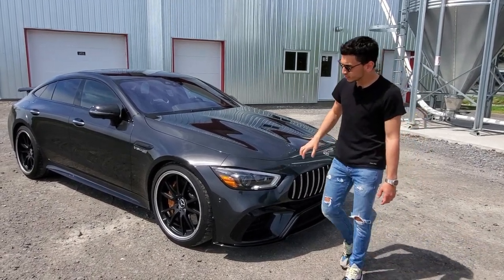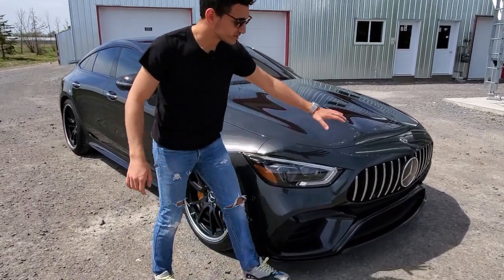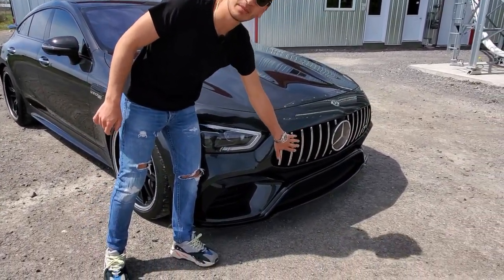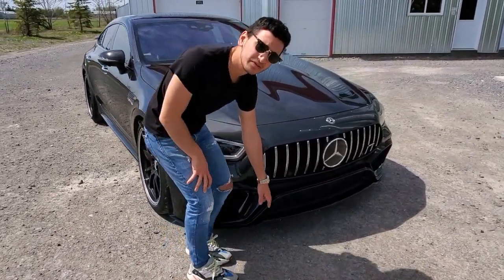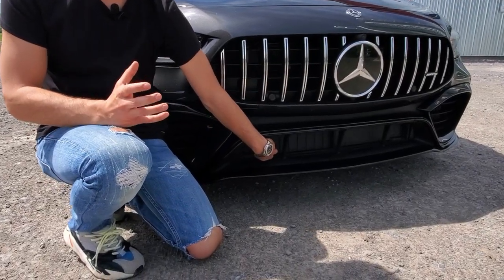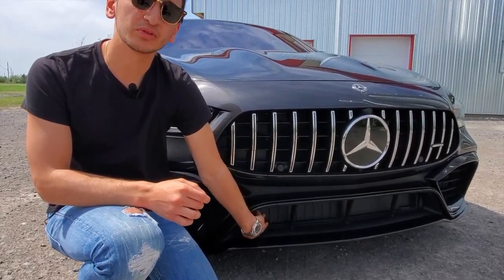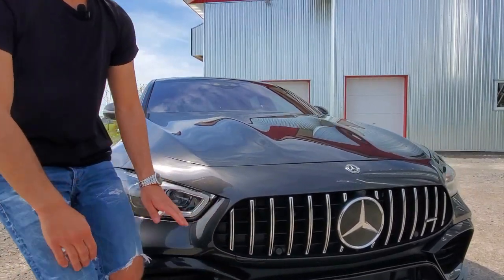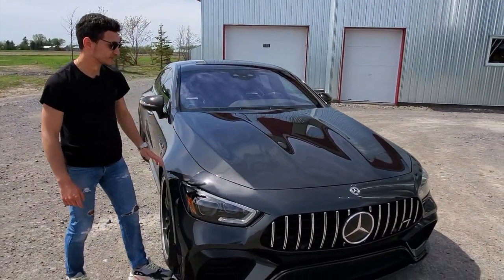Now, looking at this vehicle, you could see that it's very aggressive. You have these big lips in the bottom. You have this brand new, beautiful Panamericana grille with these massive vents in the bottom over here. And you even have these flaps in the bottom so that if the engine needs more air cooling, they're gonna open up and it's gonna feed more air into the engine. But if it doesn't need it, well, they're gonna stay closed for extra aerodynamic purposes. You get this nice curved hood that's very aggressive and looks nice.